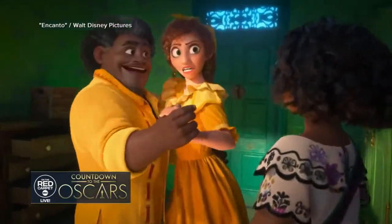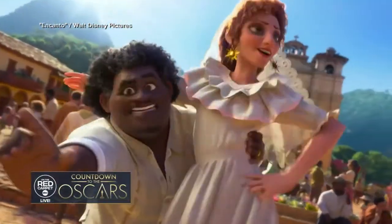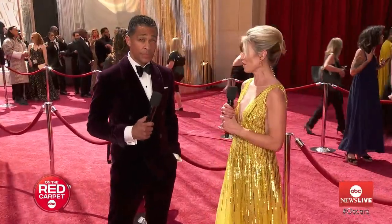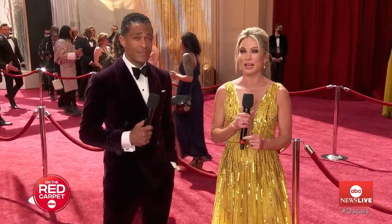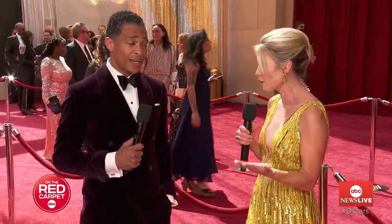A lot of people are predicting the Disney mega hit Encanto will walk away with the Oscar tonight for Best Animated Feature. The movie's massive success at the box office only tells part of the story. Six songs from the film soundtrack have made it onto Billboard's top 100 chart. Wow. That's incredible. The album itself is the first movie soundtrack to hit number one since 2019. Six songs from the film soundtrack, as we mentioned, already soaring in those charts. So it's like pretty incredible.